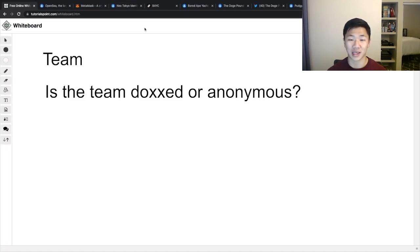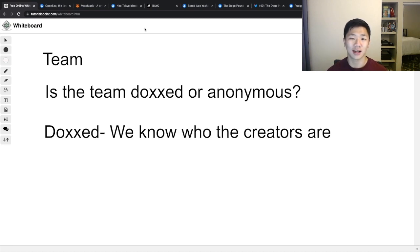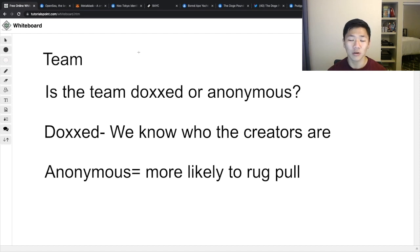Now we want to take into account if the team is doxed or anonymous. Doxed meaning that we know who the creators or the team is and they're willing to put their reputation on the line for this collection. Unlike anonymous teams where we don't necessarily know who they are and they can definitely just rug pull us at any time and nobody would hold them accountable. A rug pull meaning that once they get their money from the initial mint, they're just gonna run.